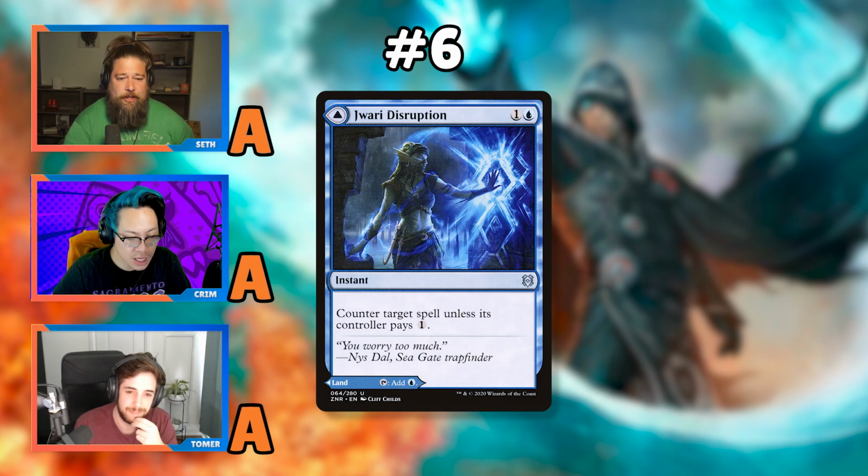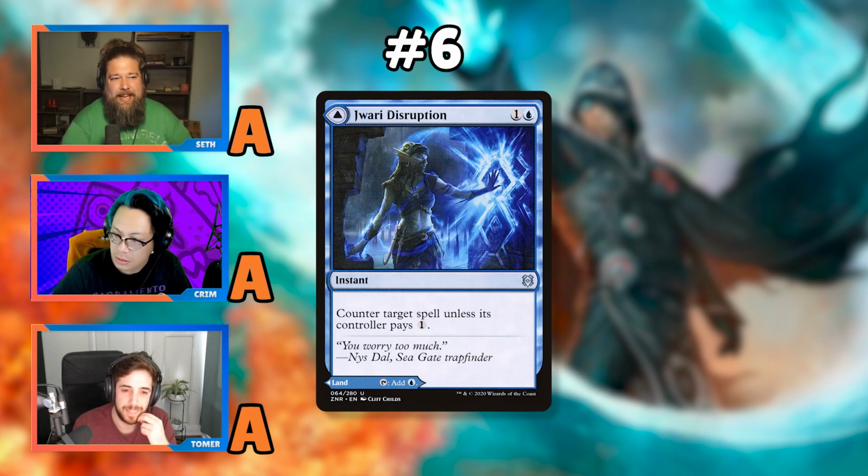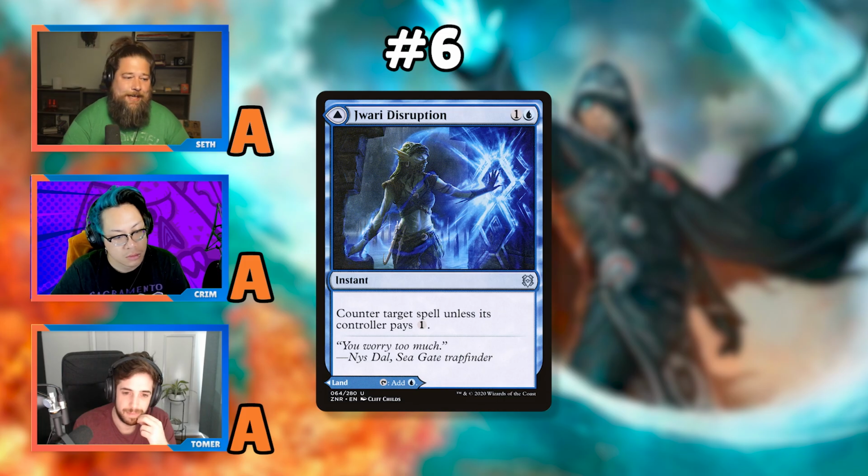Definitely every mono blue in 2 color decks. Once I get to like 4 or 5 colors, I just don't know if I can afford it as a land, so I'm less likely to play it. Like, it's tapped, it only makes 1 color. But I think it's actually just a really good card.